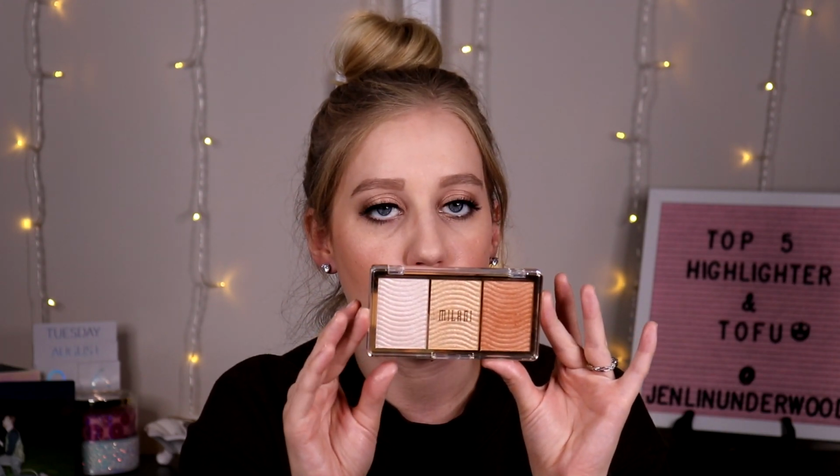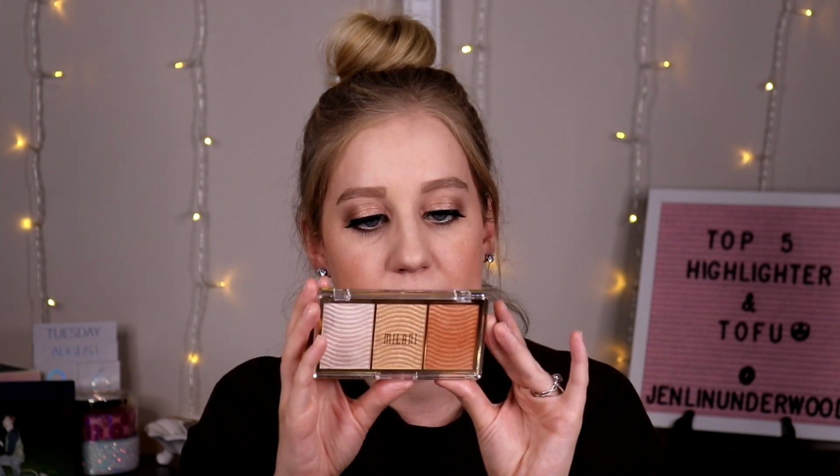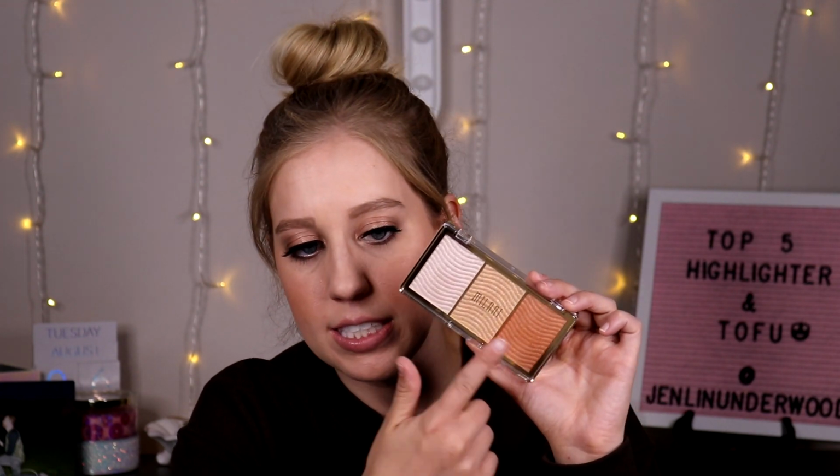Then my last one, so like I said, I kind of went a little overboard, but this is one of my favorite palettes. This is the Milani Rose Glow palette, and it has what they deem to be 3 separate highlights here. All 3 of them are absolutely beautiful. They are beautiful shades. I feel like if you're fair, this one is perfect for fair skin.